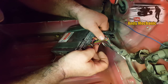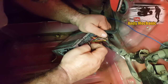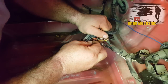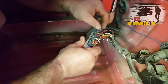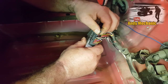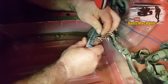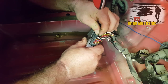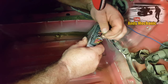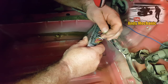Black wire. I'm an idiot. Okay, so we're going to back probe NE, which is the black wire here. Pretty sure you're not going to go any further than that. Doesn't feel very solid. It's usually about the time when I stab myself.